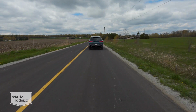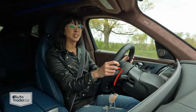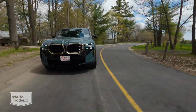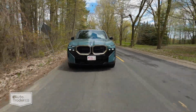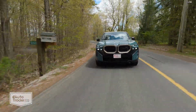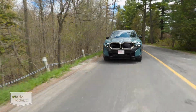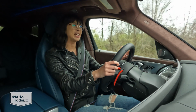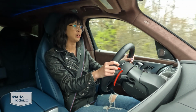My only problem with the performance of this SUV is that it is a big, heavy SUV, and you can feel all of that weight when you're bombing through corners. So yes, this SUV does feel pretty capable in the corners, but it doesn't feel fun, and it doesn't feel as engaging and as sharp as I want a BMW M vehicle to feel.